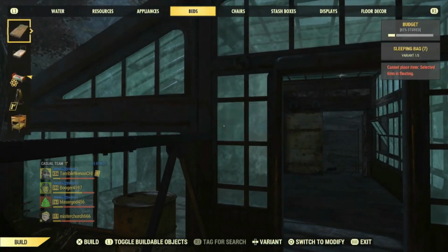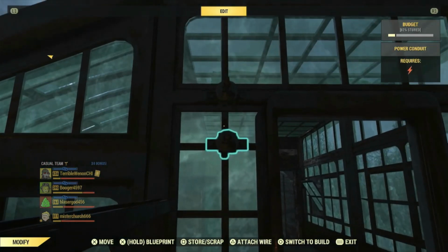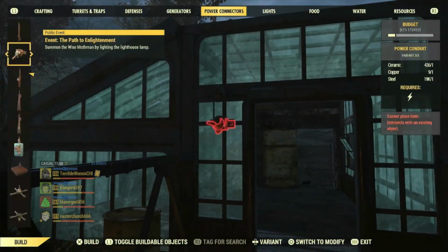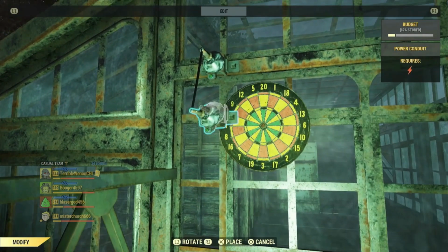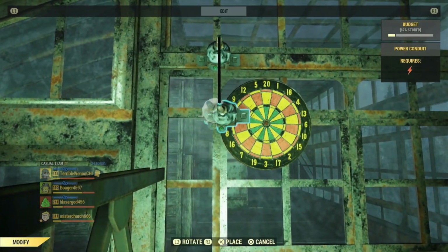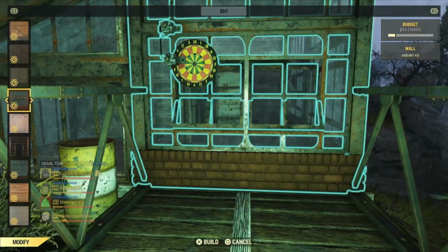Now, what we're going to do is, as you can see, if I have this here with a wire attached, if I destroy that conduit on the bottom, the wire will disappear. I actually need to destroy what the conduit is sitting on, so the wire will still be attached. So I'm going to put a dartboard on the wall. You can use a sign as well, as long as it's something that you can hit with a flame trap or have someone destroy for you.